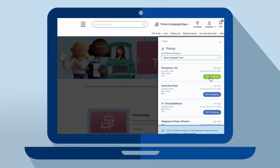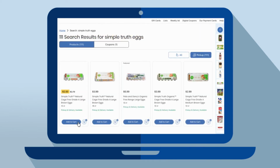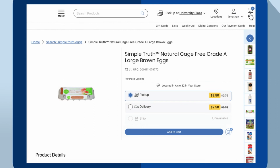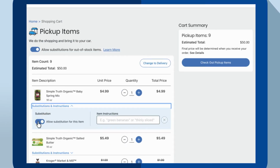Now start shopping. It's easy with Start My Cart, or you can try the search function or browse for items. When you're finished, review your selections with the Shopping Cart button. You can allow substitutions and add any special instructions. Then select Checkout Pickup Items.